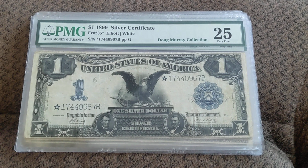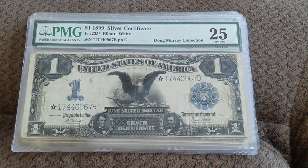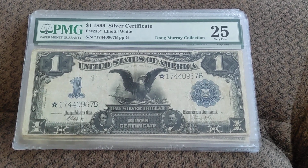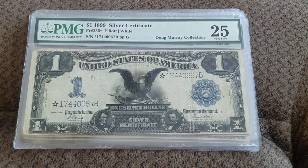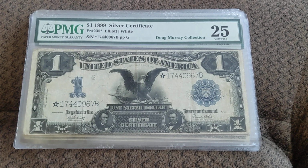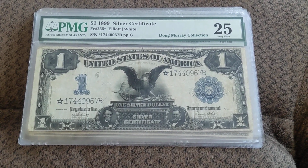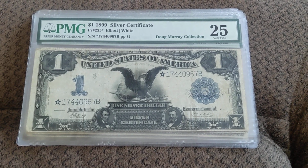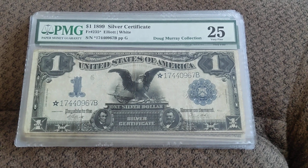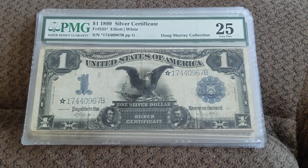But this right here, I'm going to run through something else I collect other than fancies: large size star notes. A lot of people don't know there are large size stars out there, and same idea, same concept as our star notes today. But there are many fewer available. I'll just run through a few of them that I have. I'm not going to go over values, and I don't have those numbers on hand, or rarity and all that stuff. But if I can remember something, I'll try to throw it in.